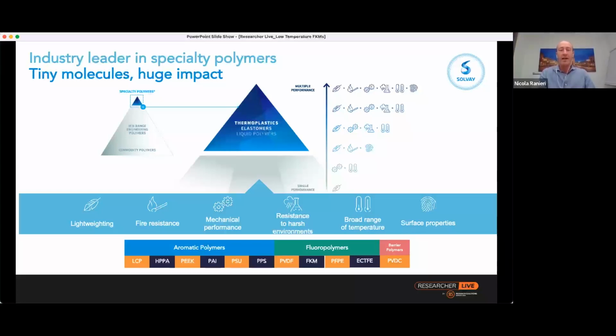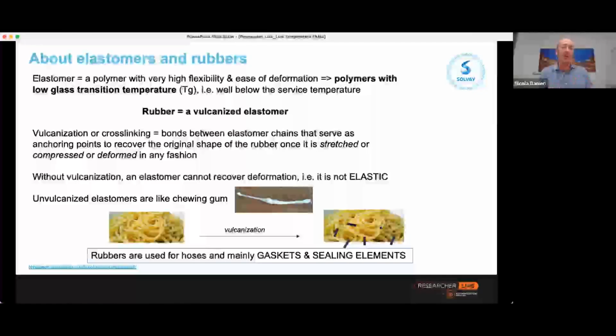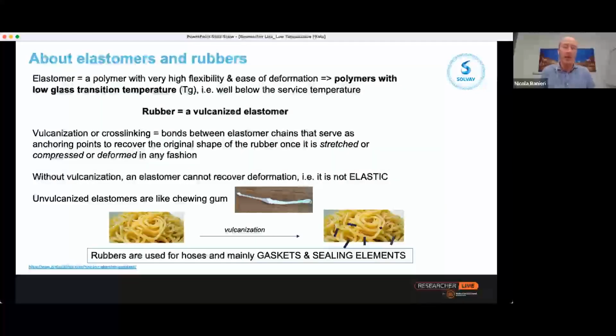These materials have the broadest combination of resistance to chemicals and to temperature. That's why they are the answer where nothing else works. The difference between an elastomer and a rubber: the elastomer is a polymer with very high flexibility, very high mobility, that is, the ability to recover from any kind of deformation without rupture.